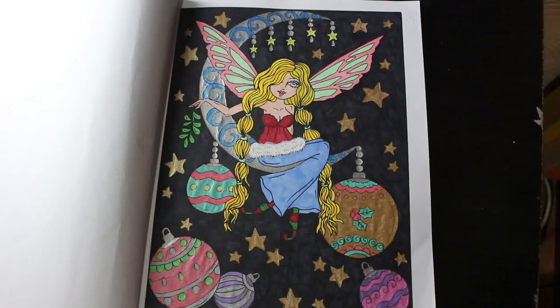So those are all the Christmas colouring books I've got as of December 1st, 2022. I am not going to say that's going to be it, because I can't guarantee that I won't get any more, either given to me for Christmas, or because I'll just buy them, because, you know, Christmas colouring books, gotta have them.